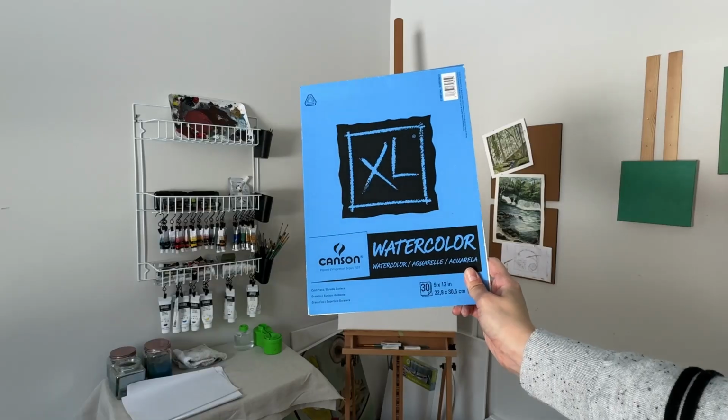Okay, number two, paper pads. This paper pad I use for watercolor paper when I make my own sketchbooks. This paper is really good and it's sturdy and it's thick, and I think that you can use pretty much any media on it. You want to be careful with oil paint, but you could probably find a way to make it work.